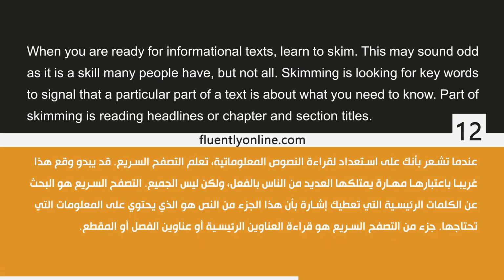When you are ready for informational texts, learn to skim. This may sound odd, as it is a skill many people have, but not all. Skimming is looking for key words to signal that a particular part of a text is about what you need to know. Part of skimming is reading headlines or chapter and section titles.